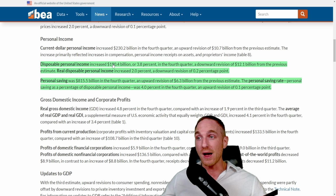Disposable personal income increased 190.4 billion or 3.8% in the fourth quarter. Now, that was a downward revision. However, it's still a positive number. So seemingly, people are still doing quite well. Now, personal savings, another component to gauge whether or not consumers are healthy. Personal savings was 815 billion in the fourth quarter, an upward revision. The personal savings rate was 4% in the fourth quarter, an upward revision of 0.1 percentage points. So not only do people have higher disposable income than maybe midpoint through 2023, but they also have higher personal savings. These were 2 points of contention that we were coming into the new year with and uncertain how they would be. Well, as of the Q4 data, consumers are relatively healthy still.